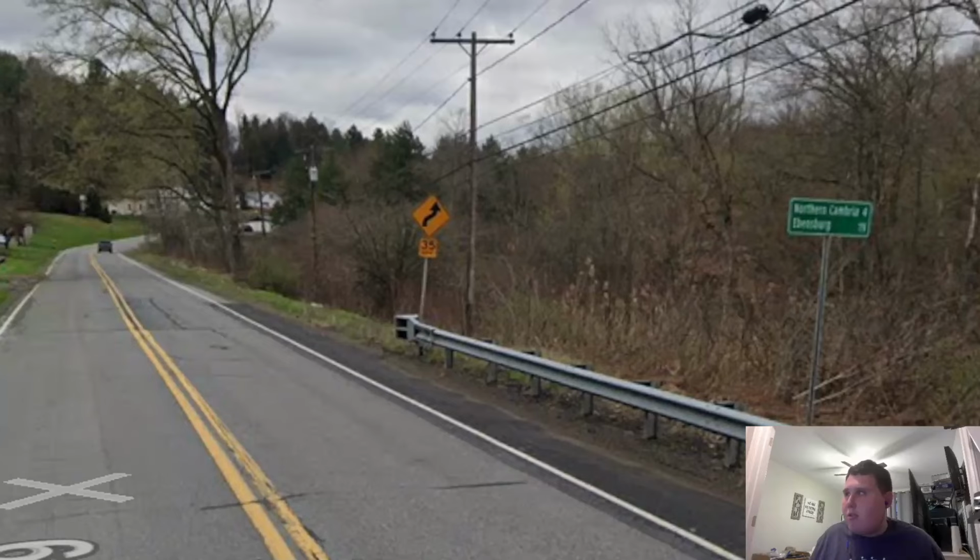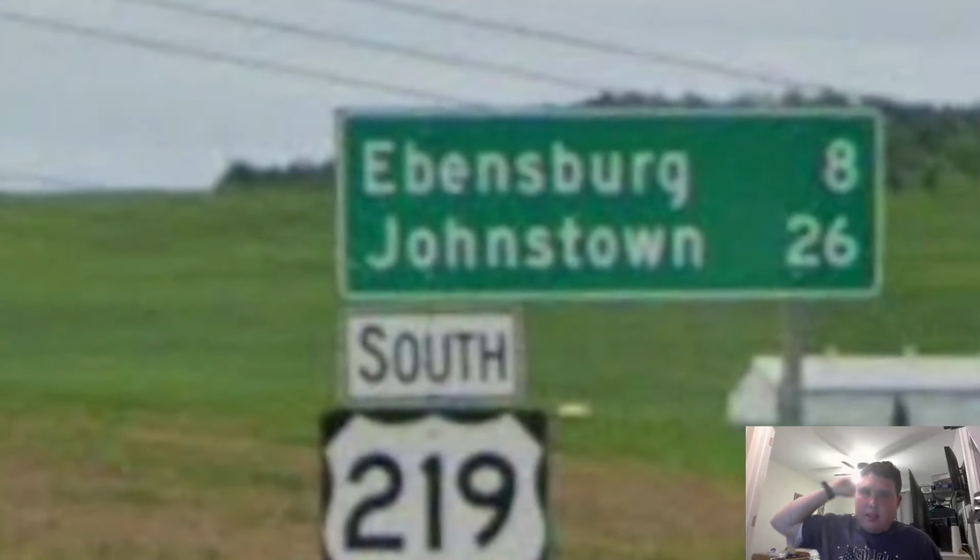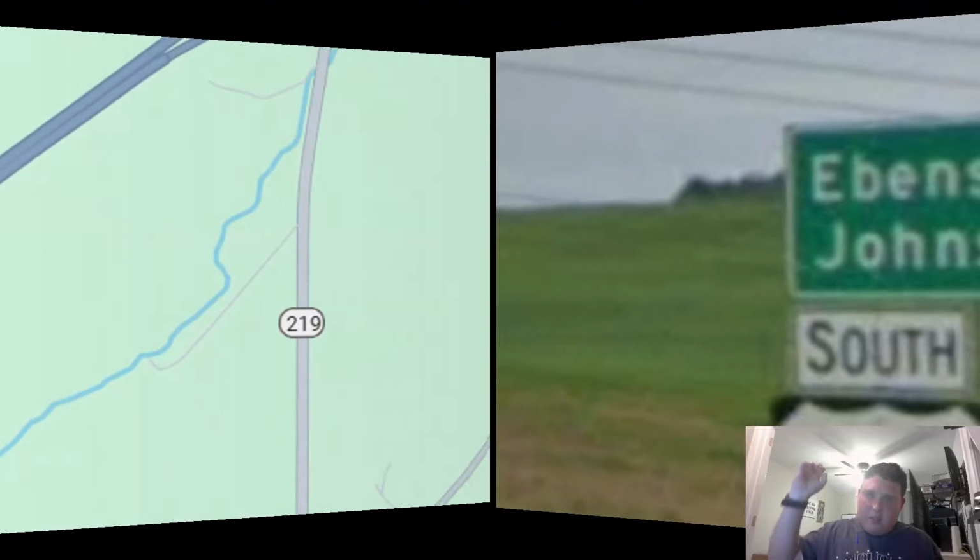And down the road, we're now getting a very tiny mileage sign with Ebensburg from, I don't even know what distance that is, with Northern Cambria from 4 miles away? Luckily, a ways up the road after going through Northern Cambria, we now get Johnstown as our primary from 26 miles away, which is a great choice.